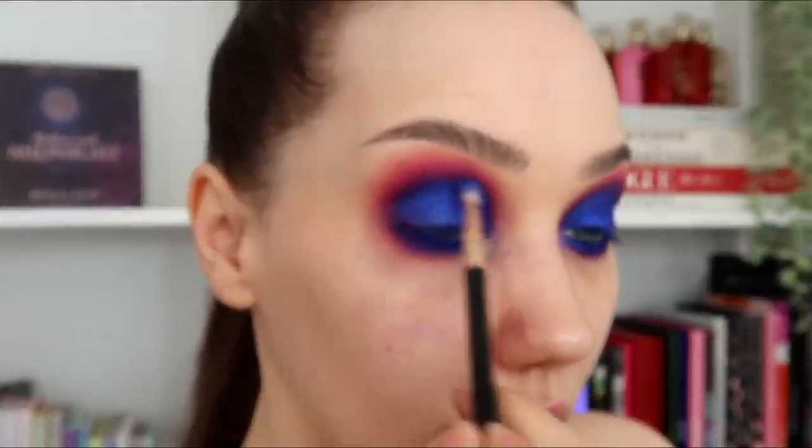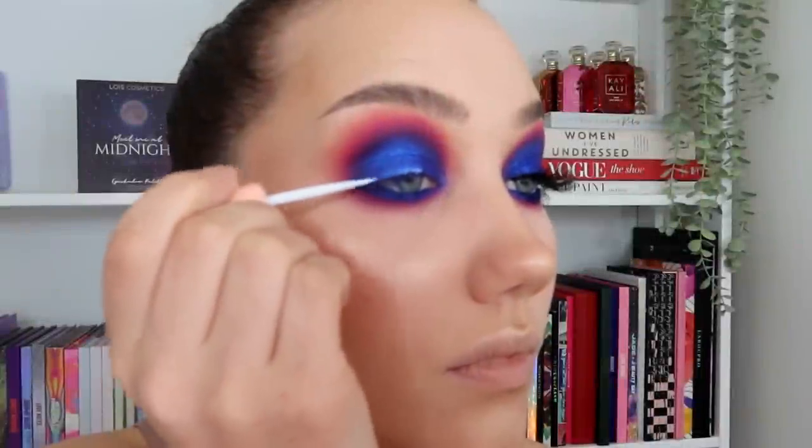And then I just go back and have a wee fiddle with the shadows. That's what it looks like. Makes my eyes look green. Don't have green eyes. All right, so all my base is on.